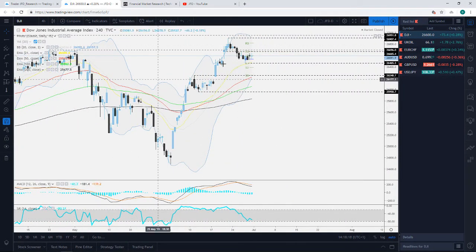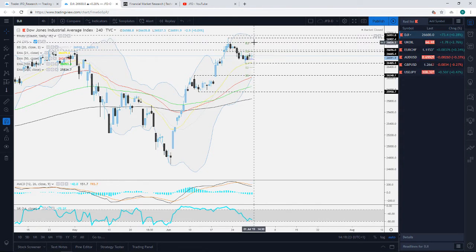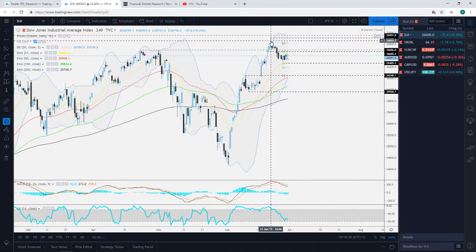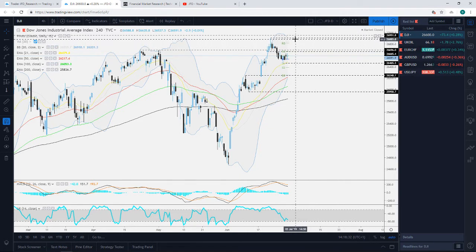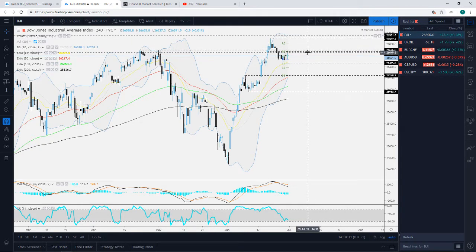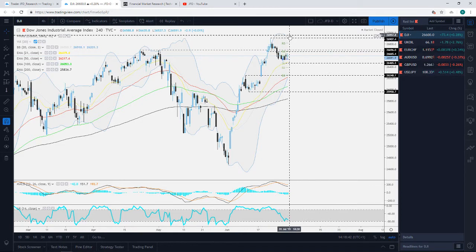Of course, this is looking quite interesting, because if we have a nice opening gap to the upside, it's going to be close to the highs of this year, and near the 26,970. If it gets a good push today, it could even revisit the all-time high near the 26,952. But if that fails to hold, well, guess what? We are looking at a new all-time high for the Dow Jones Industrial Average Index. So be very careful here, keep an eye on it.